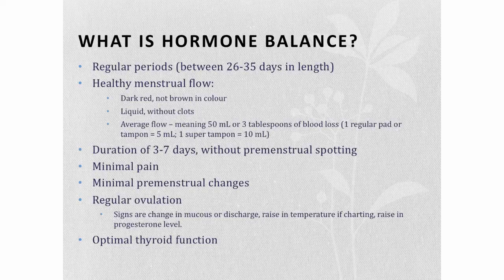Liquid without many clots. And average flow, this is always a big question, so I thought I would quantify it. So what a normal period flow looks like, because most people don't talk to each other about what that is. Average flow means about 50 milliliters over the length of your period. Quantified in terms of pads and tampons, that would be 3 super tampons over a period, or the equivalent of 5 pads or 5 regular tampons over a period. So more than that is considered heavy flow, less than that is considered scanty flow, and both of those can be markers of some degree of hormone imbalance as well.